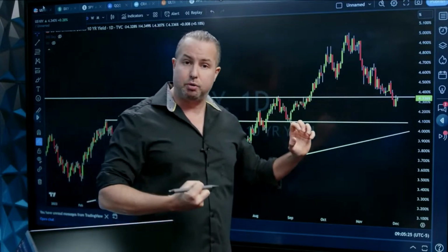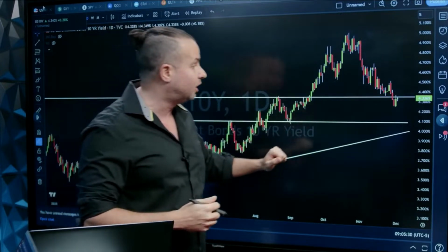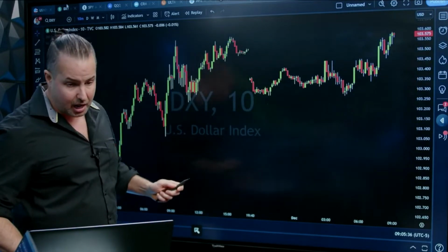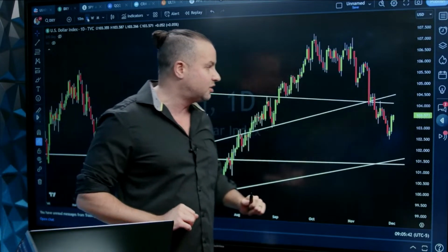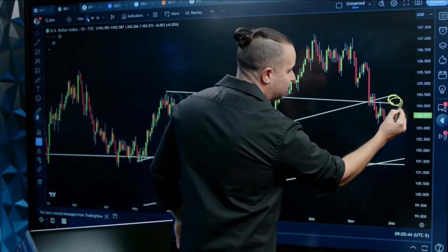That late day buy program took it up regardless of yields being up, which usually causes markets to go down. Today, we're basically having a flat day on the yield. If we flip over to the US dollar, this is the dollar 10-minute chart, you can see we're generally trending up. If we go to the daily chart, same kind of deal. We're trending up just a little bit. I could see the dollar, by the way, rallying back into this area here.